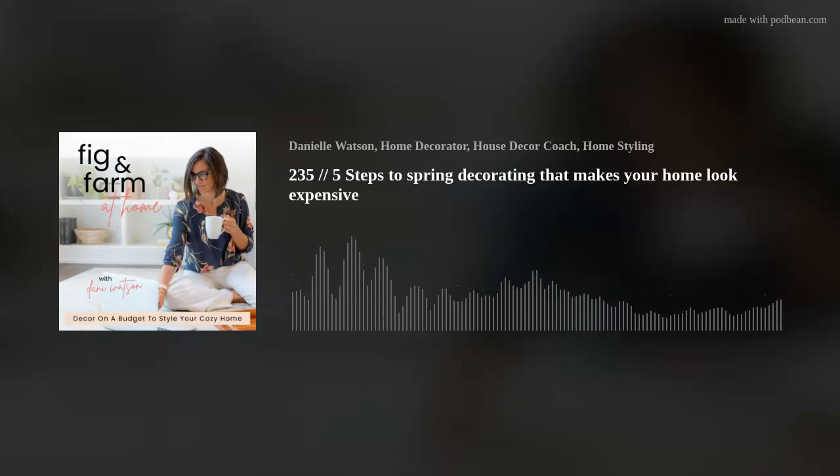In this approach to spring decorating, when you're thinking the light airiness feel, less is more. So when you're styling your mantle, or you're styling your tray on your coffee table, or you're styling your bookshelf, how is it reflected in the less is more? Does it feel cluttered? Does it feel like you have too much stuff here? And if it does, remove some items.